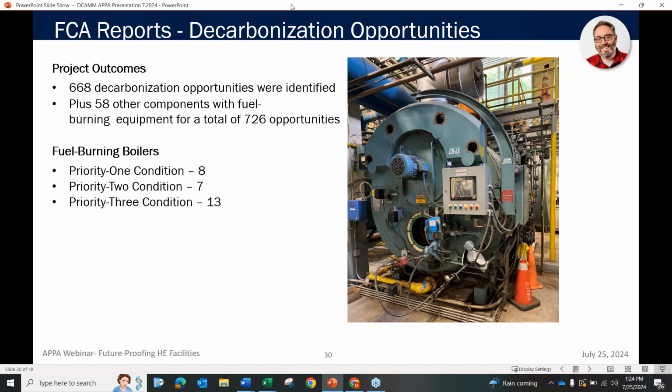This allows us to cross-reference different data types to generate projects going forward that are going to accomplish multiple goals and move the needle towards our goals.